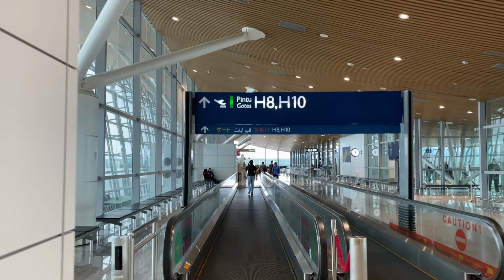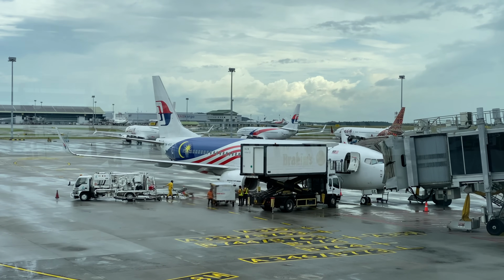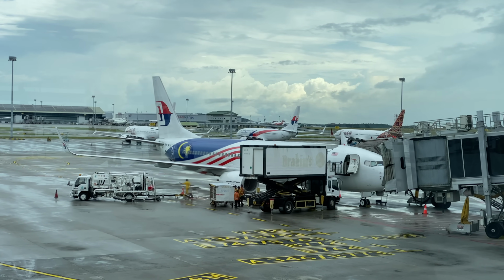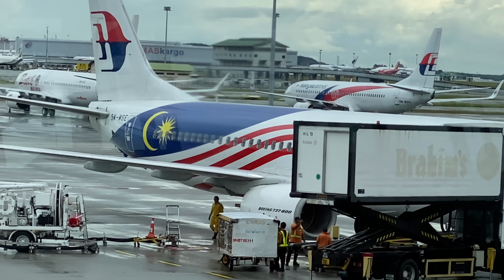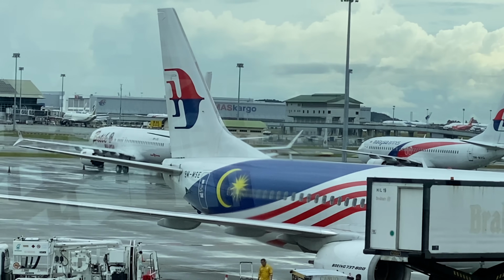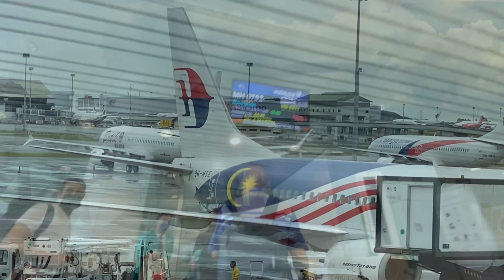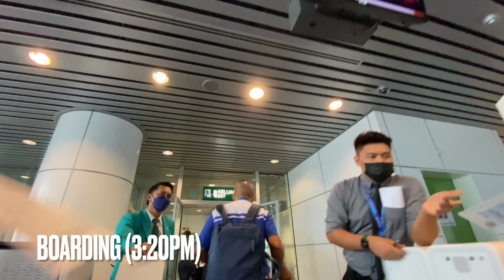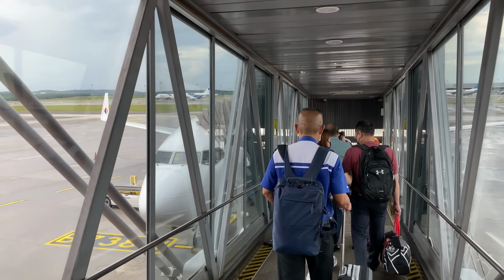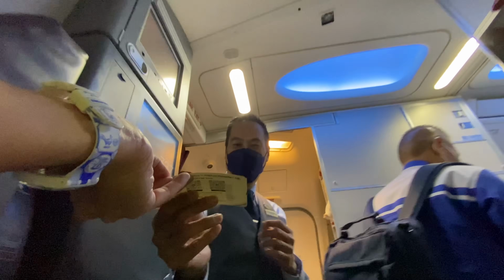Before long, it's finally time to board our flight to Bangkok. This is our aircraft today, a 9-year-old Malaysia Airlines Boeing 737-800, 9M-SE, in a Negaraku livery. Sapphire? Thank you so much. Welcome on board Malaysia Airlines 737.